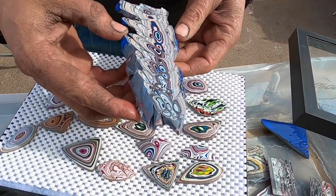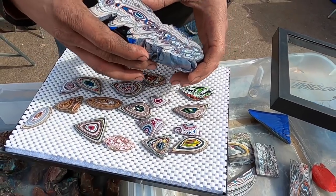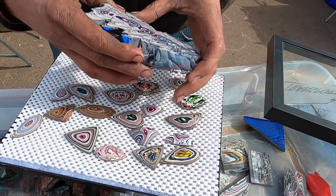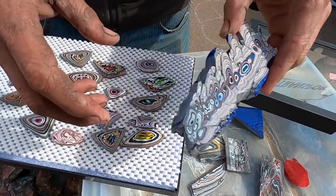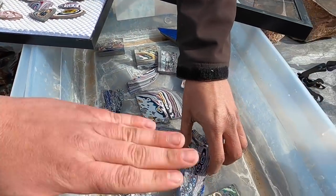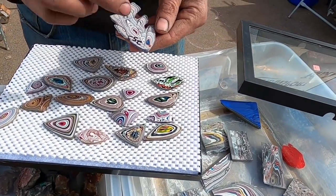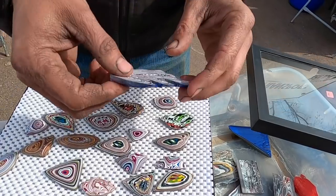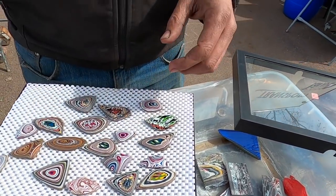That's really cool. It's not getting any easier to find either. No. What a blessing. This would be fun to do something with. Do you think you would cut it up, or would you just leave it? This is from the top here, this piece. So what I would do is either cut it from this side and do pendants out of it. I mean, this would just be a really cool pendant.